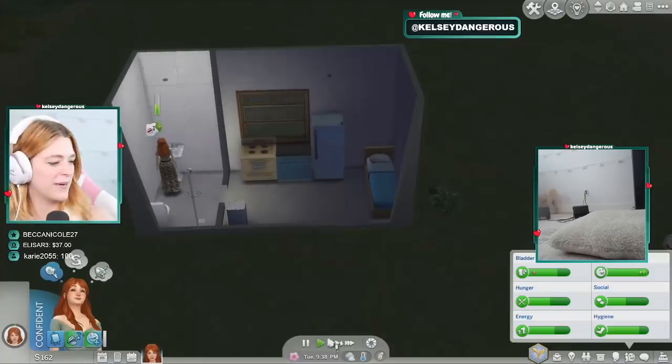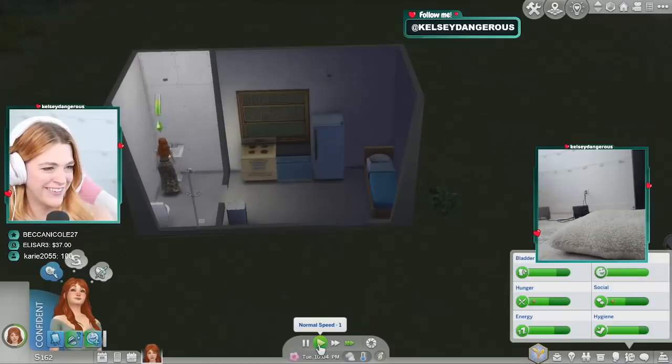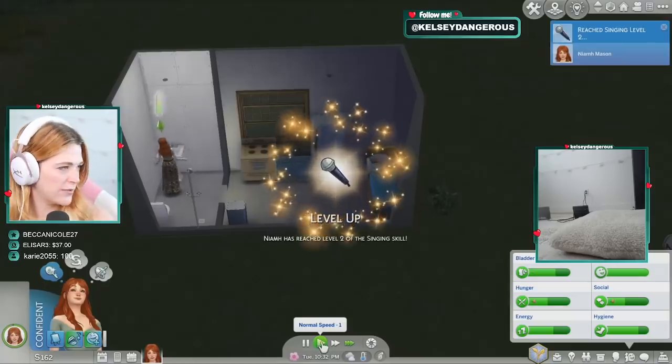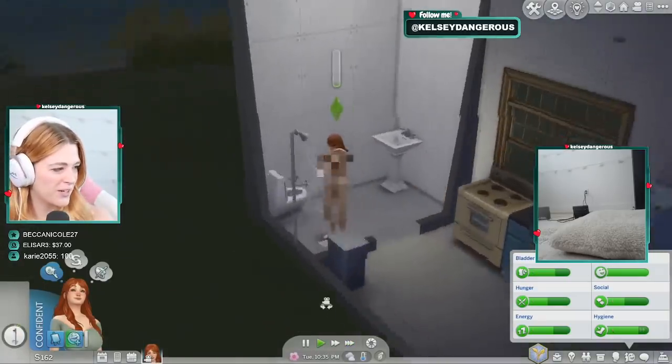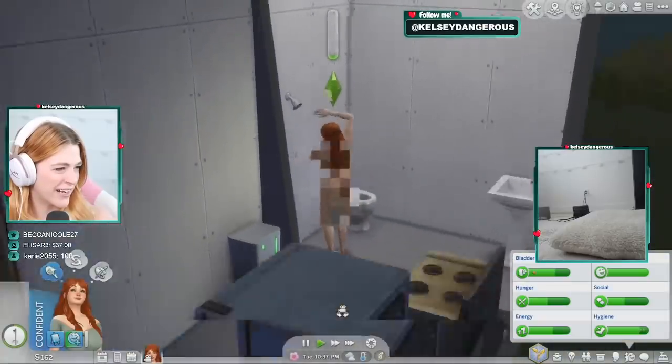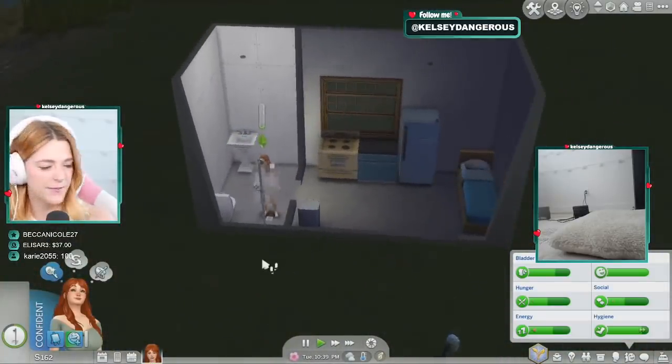I just want my plants to start coming to fruition. She's just singing to herself. She's so cute. She's so funny. What'd you do, Chu? She's reached level 2 of the singing skill. Oh, there she goes. Look at her. She's got her new shower now. Proud of her. Proud of her.